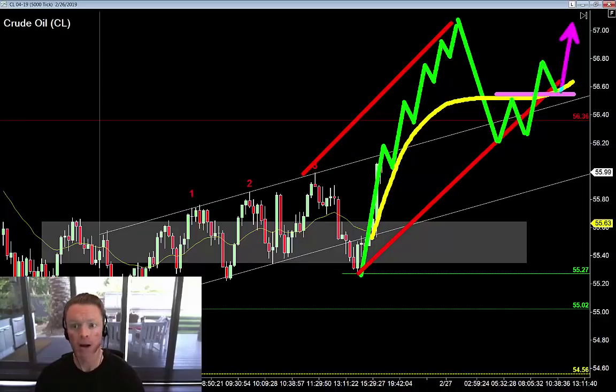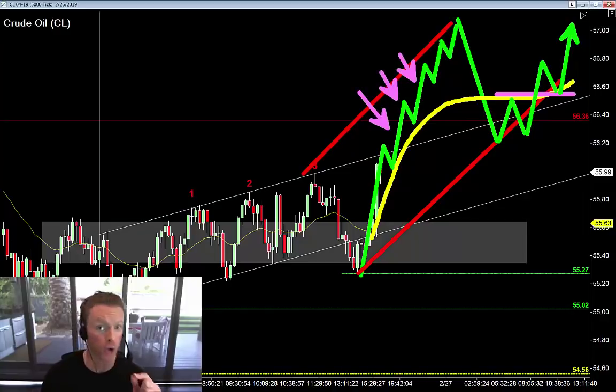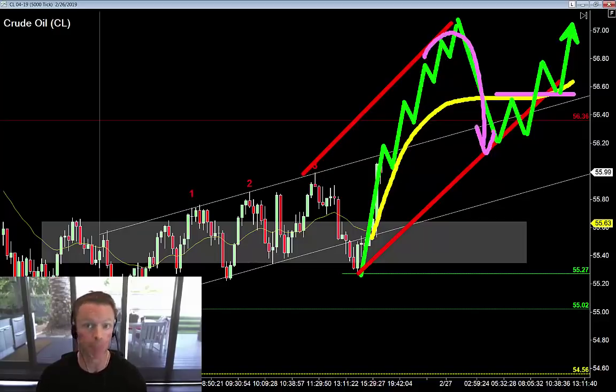Okay, so remember, if you're going to get in as the market goes higher, do it on traps and do it early. Because if you get too late, if you wait too long, it will eventually get too high to be aggressive, and then you want to wait for the deep pullback.